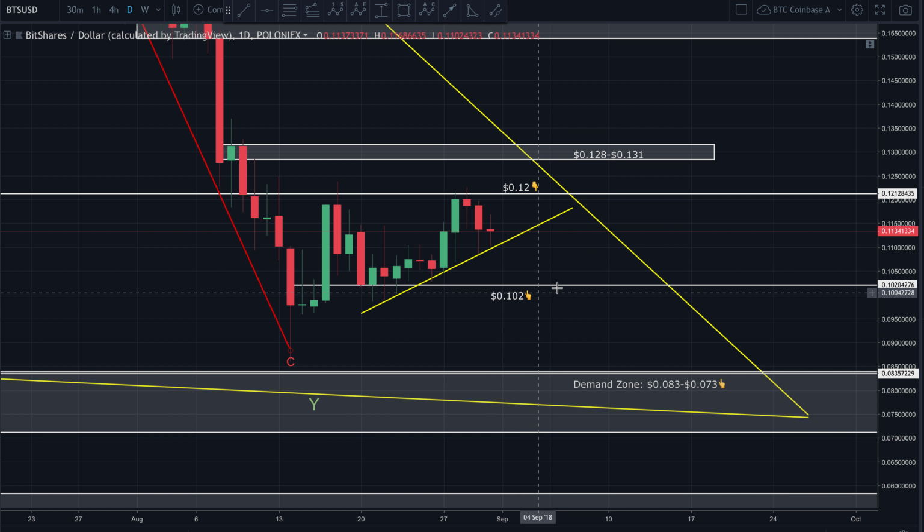If that 10.2 cents does break down, first of all, I would be having buy orders sitting right down in this area, guys. I'd be looking to buy BitShares all day long right in this area. However, I'd have my stop losses very tight, knowing that if 10.2 cents does break, it could be a very quick drop down to this demand zone of 8.3 cents. So if you do end up buying in this zone, have your stops very, very tight.